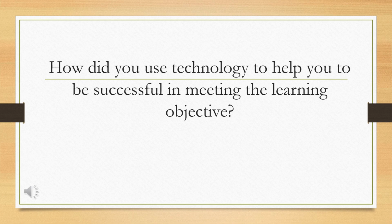How did you use technology to help you to be successful in meeting the learning objectives? I think the use of the internet, I mean browsing the internet for ideas for each week's subjects, was really helpful in attaining each objective. Also, by exploring the library site through the Seneca library, I think this access is really helpful to me and to all the students because this site provided sufficient materials to meet the course objectives.